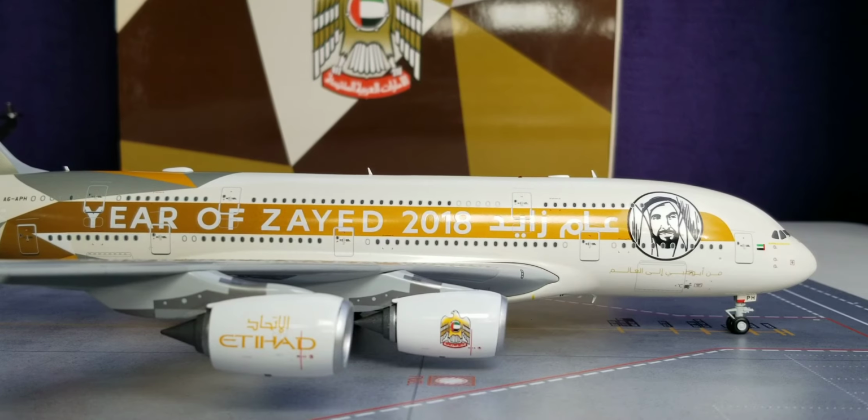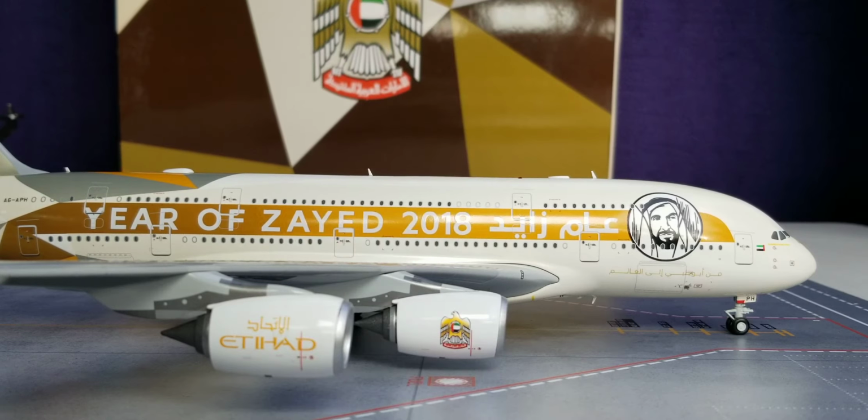Now you're looking at the center of the aircraft, where you see the 2018 Year of Zayed billboard title that features the great late leader, His Royal Highness, the late Sheikh Zayed bin Sultan Al Nahyan, which happens to be this great picture right here you see there. May that great man rest in peace. You also see the Arabic inscription, which means Year of Zayed, pronounced Aam Zayed in the Arabic language.